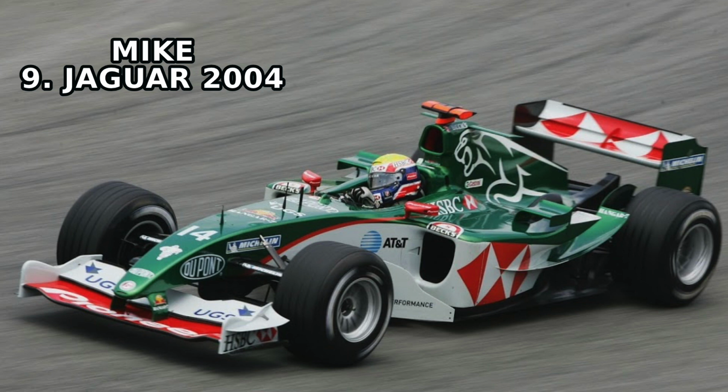And so it's no surprise, if you follow the F1 Fanatics channel, that Racing Green makes an appearance on this list, because green looks so good on a race car. And I'm hoping so badly that with Aston Martin coming back in, Racing Point being rebranded as Aston Martin for the 2021 season, I really hope that we see Racing Green back on the racetrack. But yeah, this Jaguar 2004, it was such a deep and metallic green. I loved it, absolutely loved it.